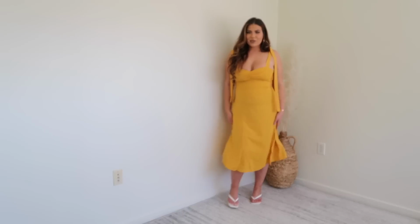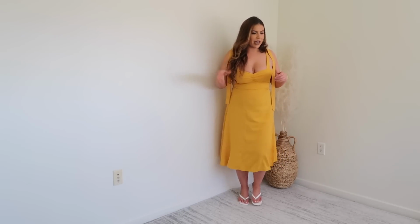The dress has little tie straps so you can adjust like cleavage and stuff. I'm not wearing a bra. I don't feel like I need to, and yeah, it's perfect. I feel like I should go on a picnic or something. But this with like a denim jacket, let me show you.